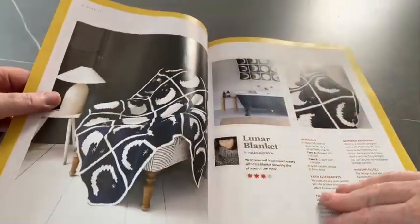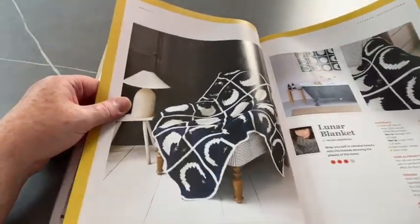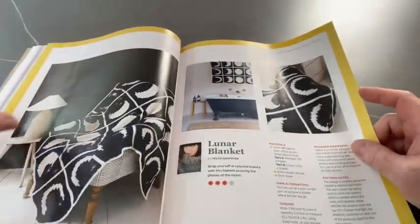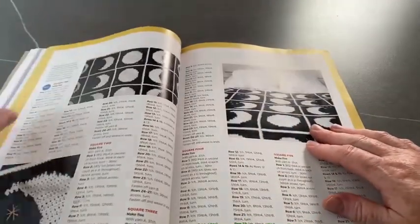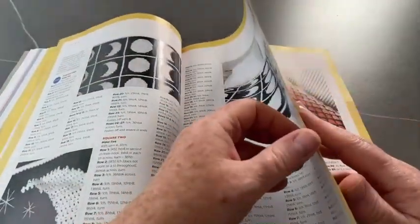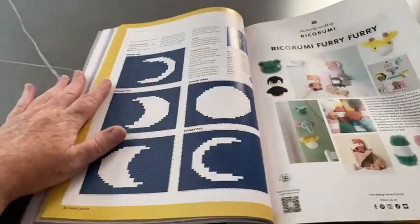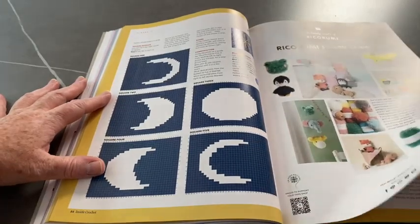That's the digital offer. Lunar Blanket, Helen Anderson. So we have moons, different phases of said moon. Look, you can go all the way, phases of the moon, which is quite different. Reminds me of a certain advert for Jaffa Cakes. Those of you in the UK will know what I mean. Full moon.